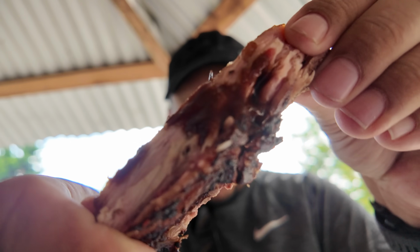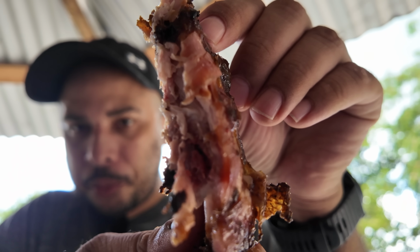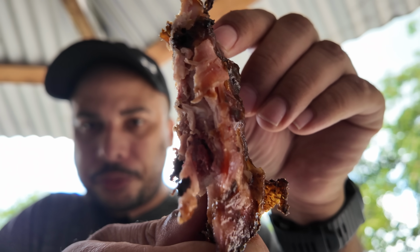Alright, so let me get this jerk chicken here. And it's juicy, it's spicy, it's holding everything that I need, and the sauce that I'm putting on it. The sauce is amazing.